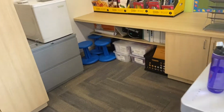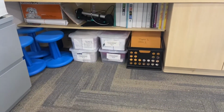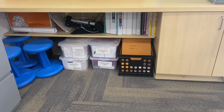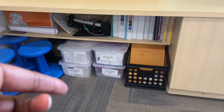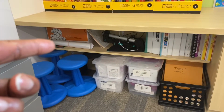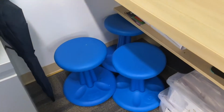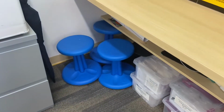I really took the time to organize down here, wiped out some binders I didn't need, and then we've got my reading theme and unit, theme and week right there. And then these are just some curriculum stuff. That's the SEL curriculum. This is my sign that hangs on the door when I have meetings, my iPad stand as a document camera. And then these chairs, I actually have them here until I tell students about them, and then I move them out into the room so students can use them.